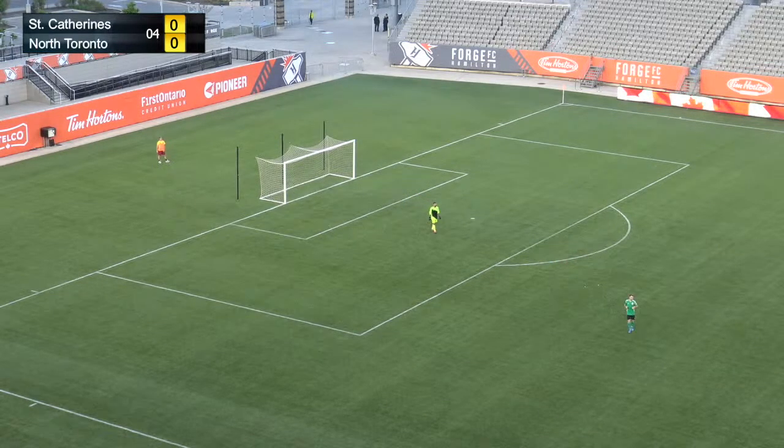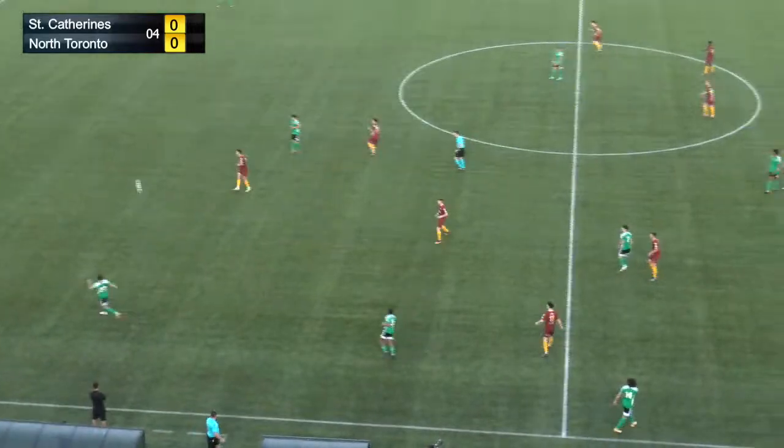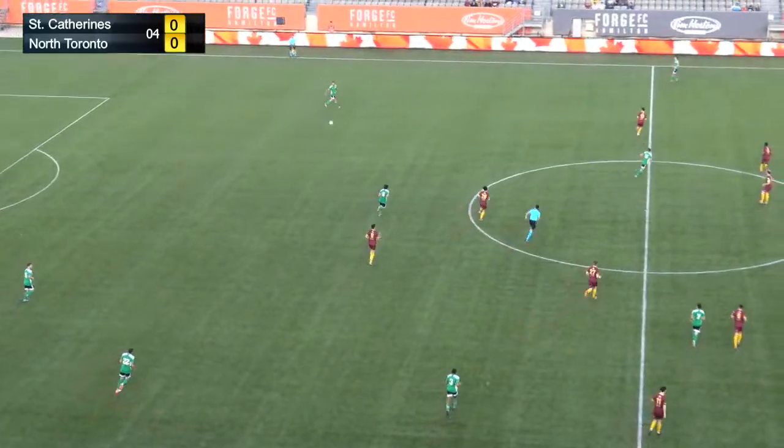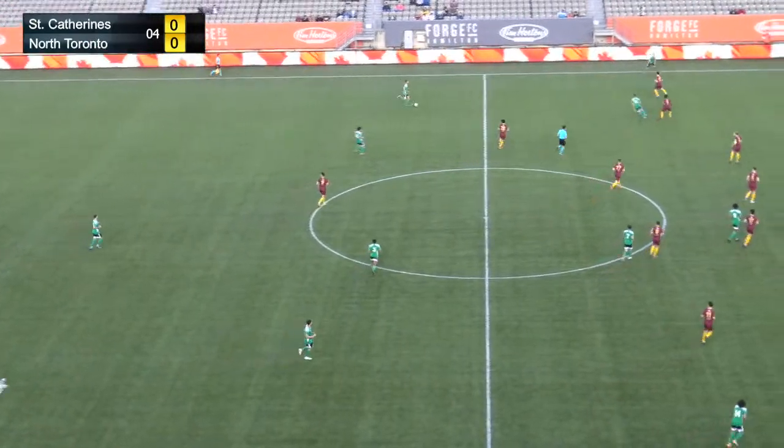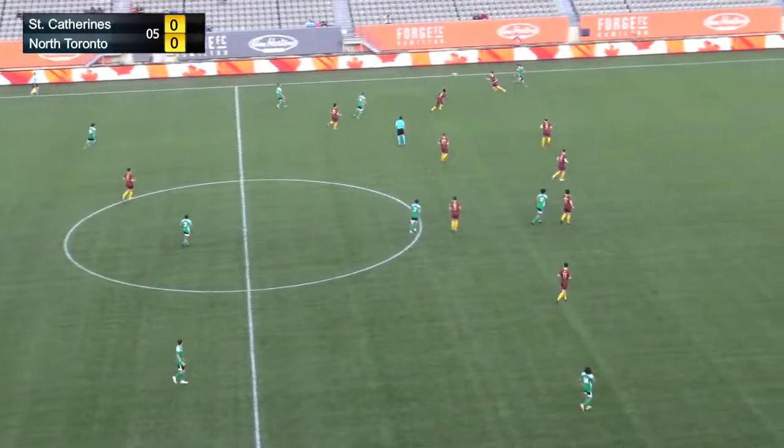Mikina attacking through the right side. Most of these players have probably never played in such a big stadium like Tim Hortons Field, an experience that they will forever remember, I'm sure.